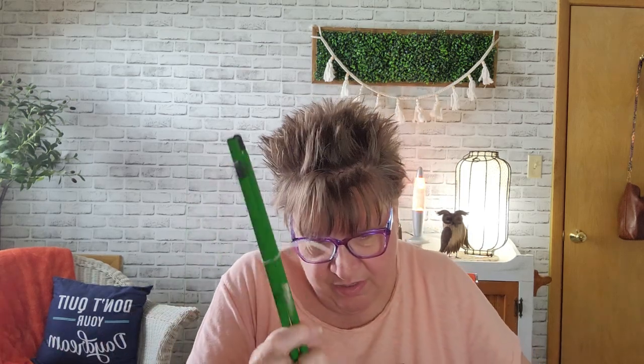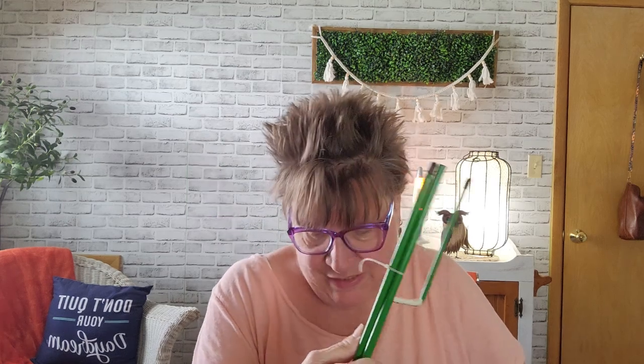Another item, 2 items that I bought for myself. I've seen these around, and usually they're extremely rickety. Do you know what the word rickety means? Not well made. I have seen them at Dollar Tree, and again, I don't know. So I got 2 of them. They're tied together with a zip tie.